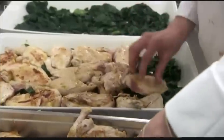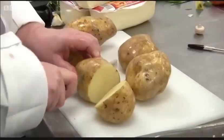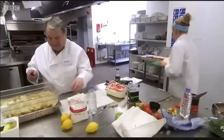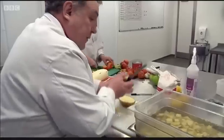There's just over an hour till lunch. They really have to ramp it up another gear now if they're going to get it out on time. We're getting there, Soph. Russell is making American mash to go with his steak and kidney pie.